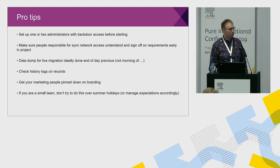Make sure the people responsible for sync and network access actually understand what the options are early in the project. And if you've got the option of somebody helping you do the data dump the day before you go live, after your server's done a backup, that would probably be a lot quicker than doing it the morning of, because that added a few hours to our go-live time.